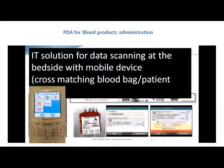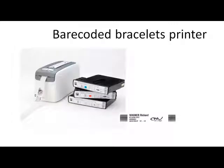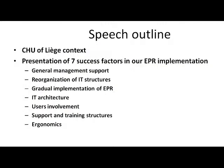You obviously can understand that this question of safety is very important for blood product administration. So it's extremely important that the nurses do the cross-matching between the patient identity and the blood product, being red blood cells, fresh frozen plasma, or platelets that are administered to the patients. You can see we have printers for this barcode. Obviously, they are in each unit, otherwise it wouldn't work. It would be very time-consuming to go to a central place. So ergonomics is a key factor.